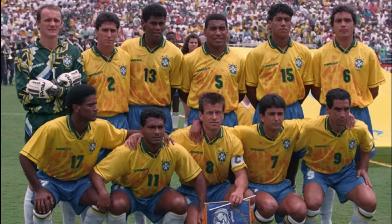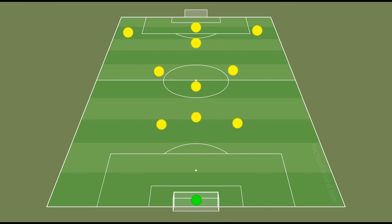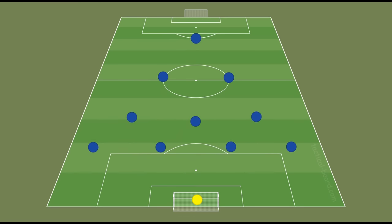The 1990s were dominated by France and Brazil. Brazil played a 4-2-2-2. Similar to what we saw in the 1980s, they would attempt to attack with fullbacks. France, on the other hand, played with a 4-3-2-1, also known as the Christmas tree formation. Three solid centre midfielders would sit in front of the defence.